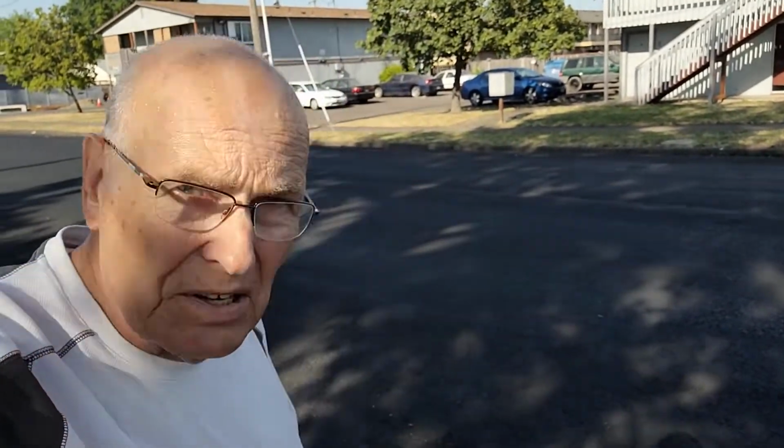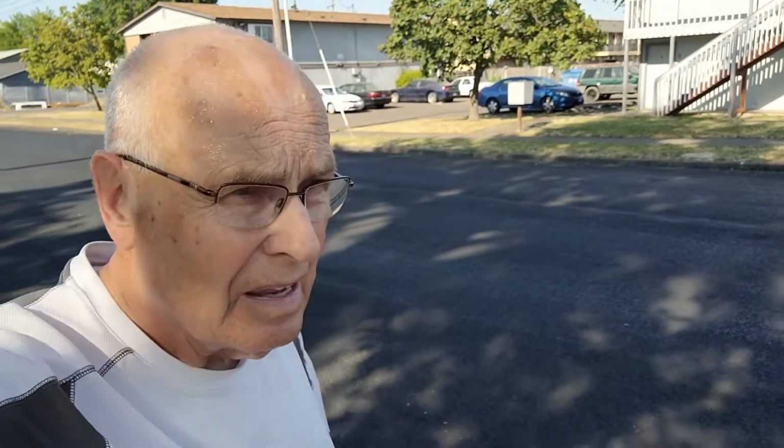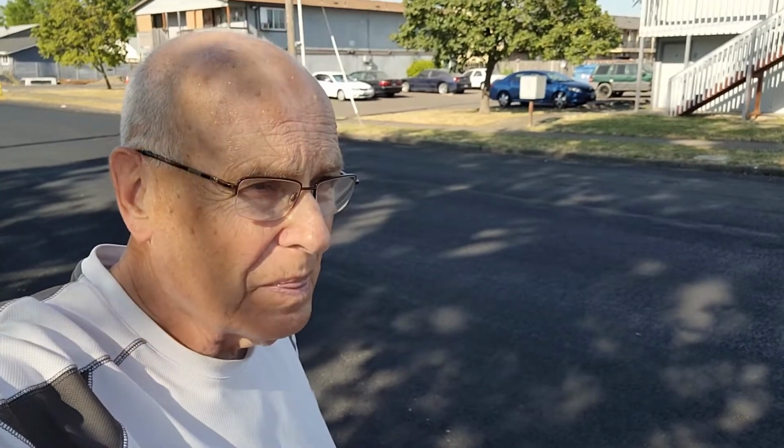Hi, I'm here on Madison Street in Albany, near the corner of Madison and 6th. The reason is that I noticed that the city has followed through on plans to improve Madison Street. The main reason was to try to improve the safety for bicyclists on the street.